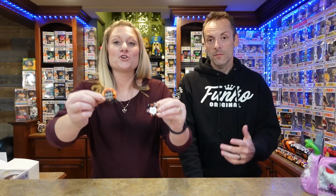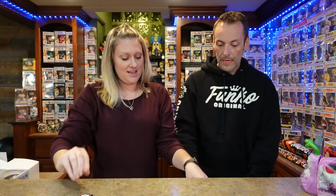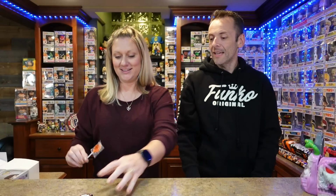All right, so there's a couple other little pins that we picked up, buttons too. Another button. We have a sticker. Hold that puppy up there. And a sucker. Are we going to eat that sucker or are we saving it? Maybe. I don't know. Okay. All I know is that it was a great experience. I had fun. I came back with tons of little things. You came back with little things and maybe one bigger item. You were able to pick up a bag. I was.